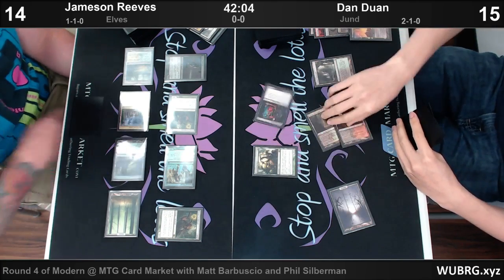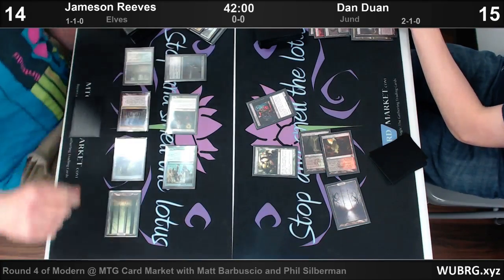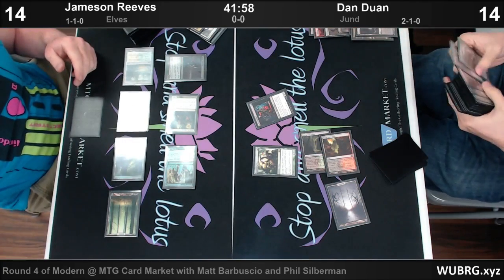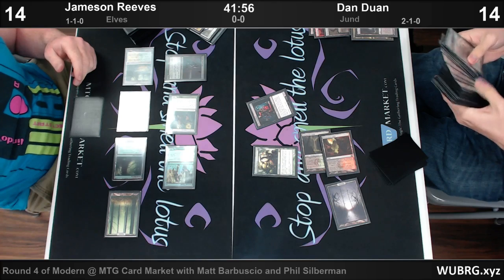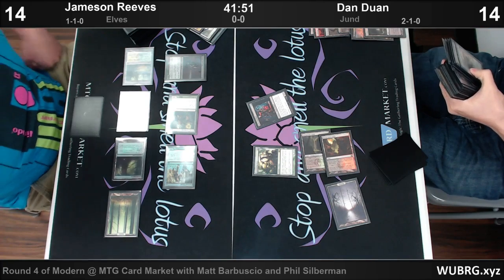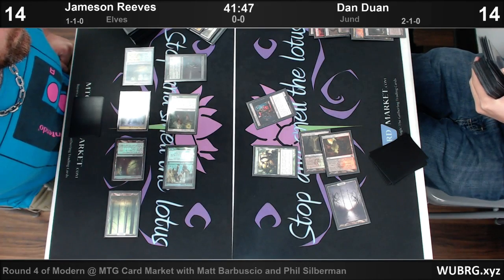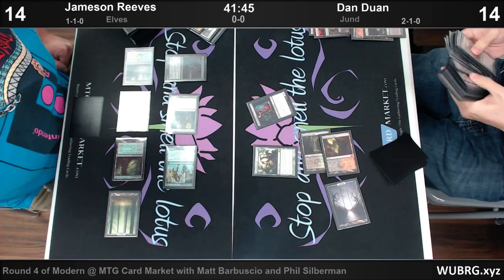Jameson having Terminate. Another Court of Calling is important here because he can chord for Eternal Witness to get back Company and cast Company again, and then just keep trying to go off. Blistering Firecat. This card's name counts as X1.